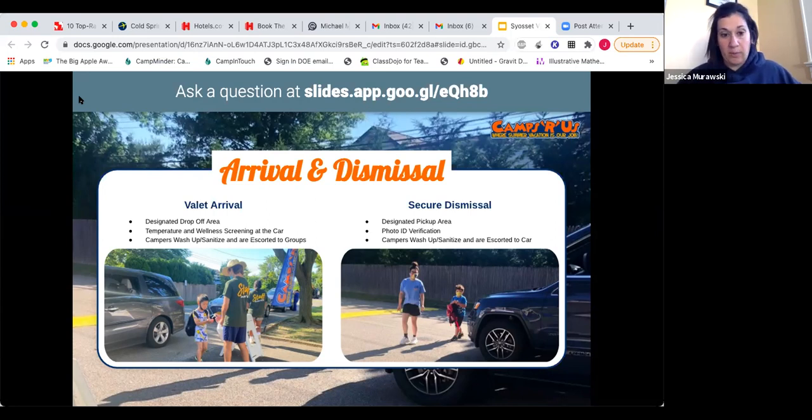We also ask that you don't park your car. You will pull up, we will escort the child out. Even if they are in a car seat, we will unbuckle them for you. And then it's basically backwards for dismissal. For dismissal, you will pull in the other side of the parking lot back to that yellow tent where there will be a staff member. They will ask you for your ID so that we make sure you are on our authorized person's pickup list.